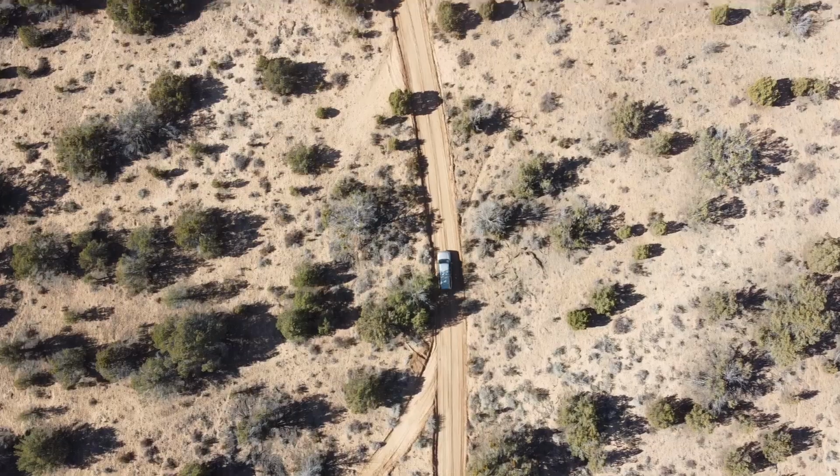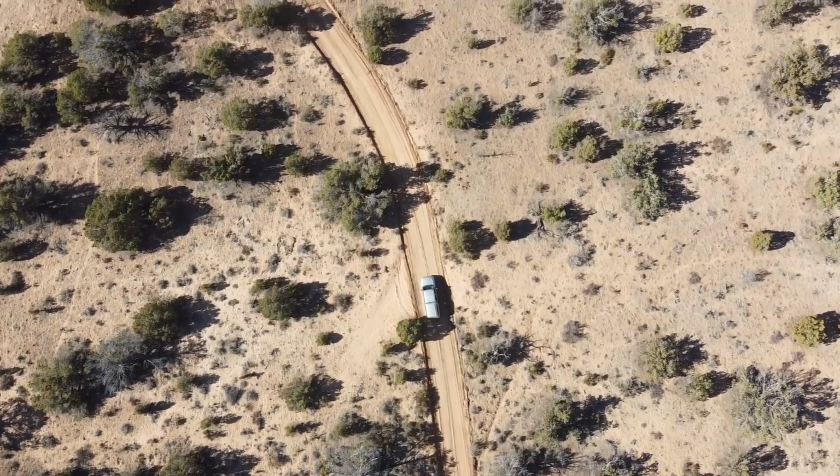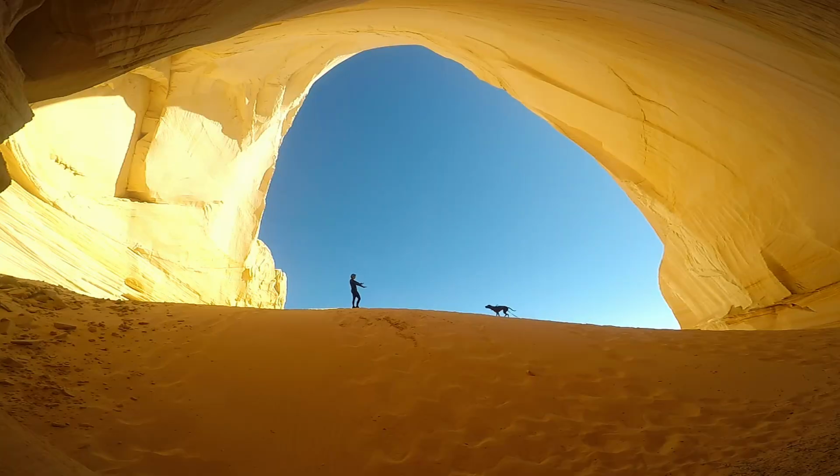Also, along that road in somewhat of the same area is Cutler Point. Now this one is not for the faint of heart. You definitely need 4x4 or all-wheel drive to get there. It's kind of Kanab's secret hike in that there's no maps on how to get there unless you really dig online. But I'll link to the video of us doing that. That also shows you how to get there.